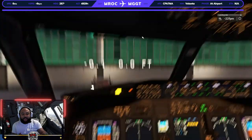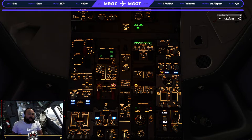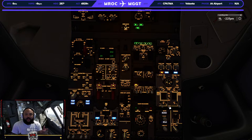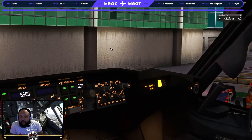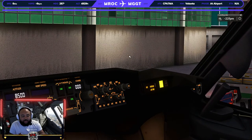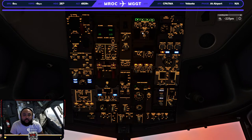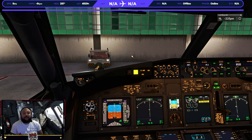Master caution, electrics. And it very well could have been because I had more than one bleed on. I know this comes on with something with a bleed. I think it's when this is on and the engines are on, or maybe the other way around if they're not on. But that one was specifically electric. And what do we got over here? We got overhead air conditioning and hydraulics, so probably because of that.